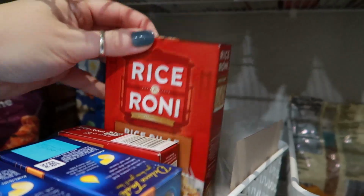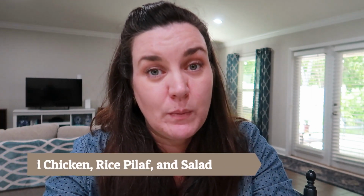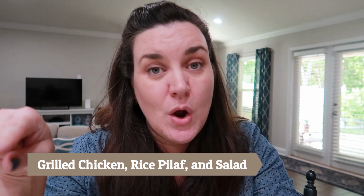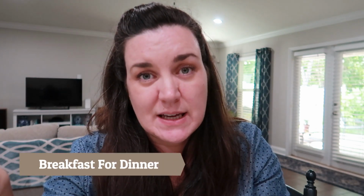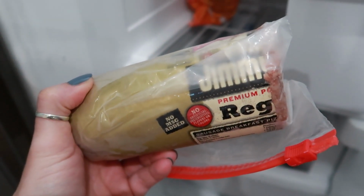When I was in the pantry, I noticed we had a good bit of rice. And then I also saw some chicken pieces, with the skin and bones and everything on them in the freezer. So tomorrow we're gonna do grilled chicken, rice pilaf, and then we're probably gonna have a salad because I saw that we had a big container of salad in there. Then we are going to do breakfast for dinner one night. I noticed that we had plenty of eggs. We also had quite a bit of breakfast sausage in there, and we haven't had breakfast for dinner in a while, so that's gonna be an easy meal.